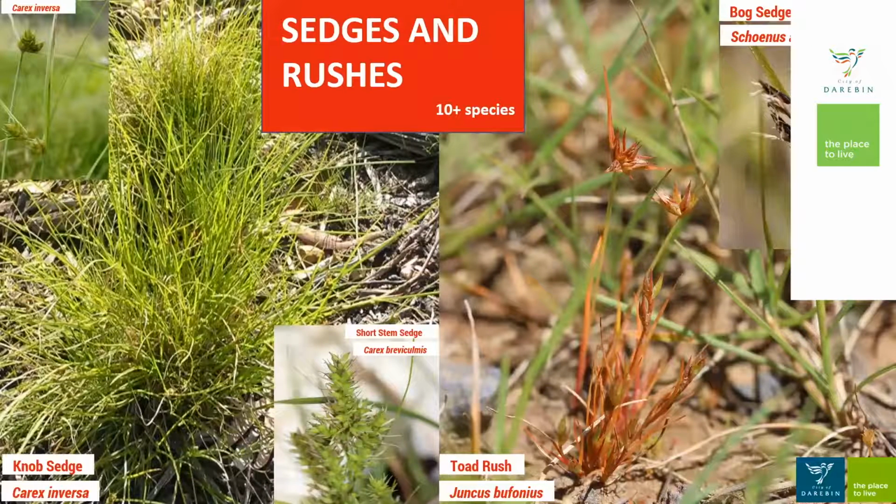And the bog sedge on the top right there is in full flower right now, so it's all over the place. You'll notice that. And then they tend to sort of die down in summer. You don't notice them after it gets pretty hot.